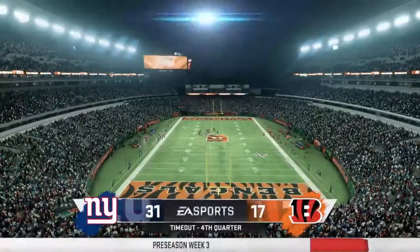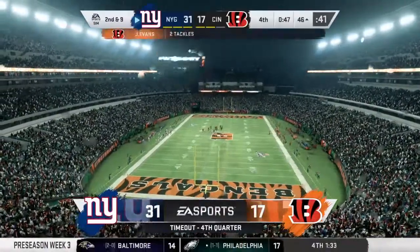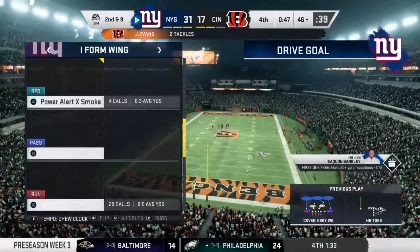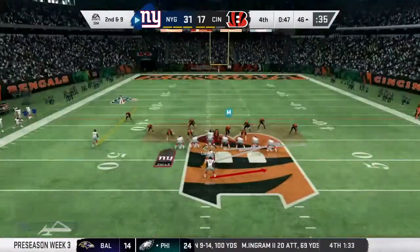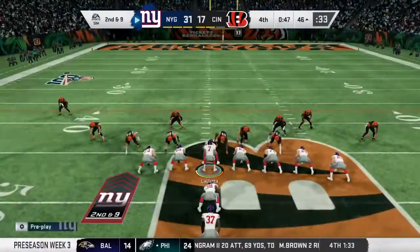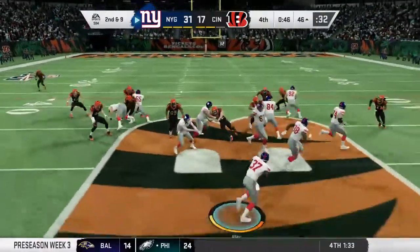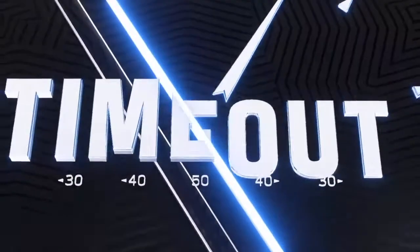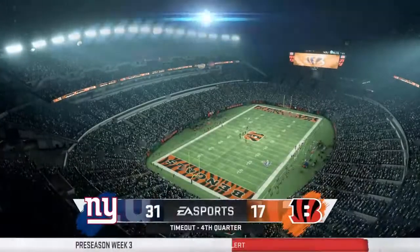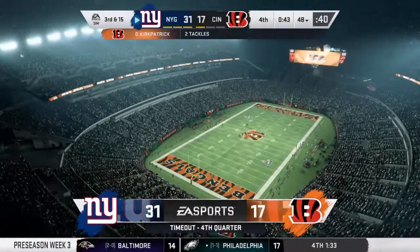Now the Bengals going to use the first of their timeouts, as the clock's going to stop with 47 seconds to go in the 4th. The run only got a yard. Here's 2nd and 9. They keep it on the ground. Allen again. And he's going to have to protect the football and take his lumps here at this stage of the game as they stop him behind the line.